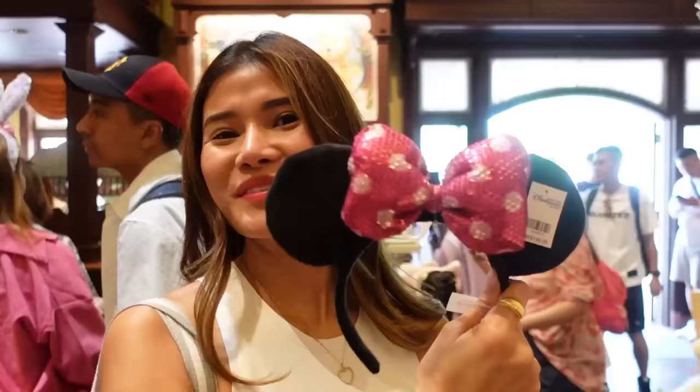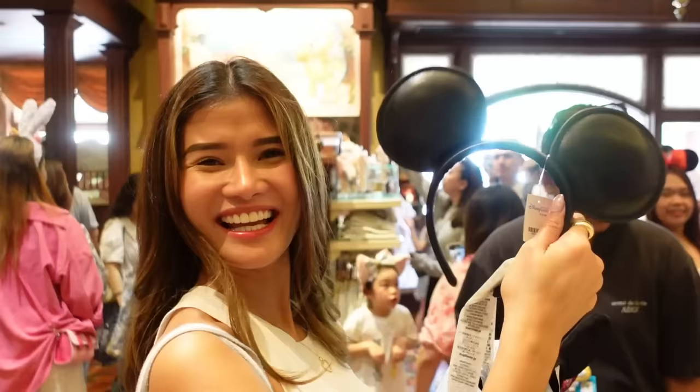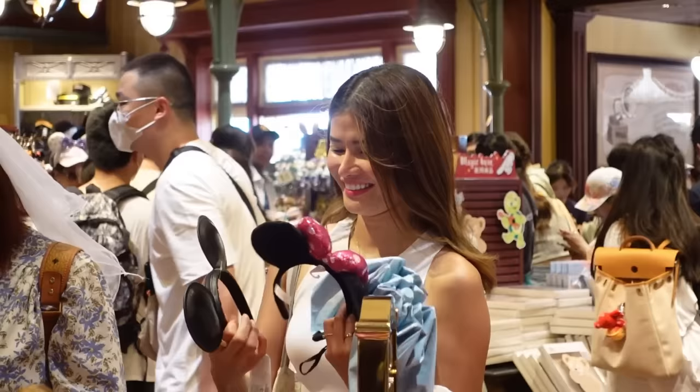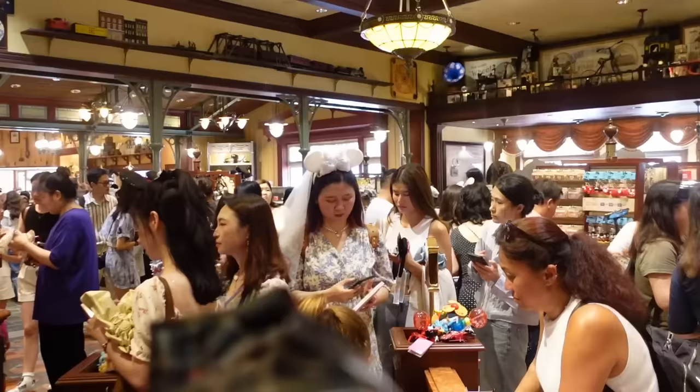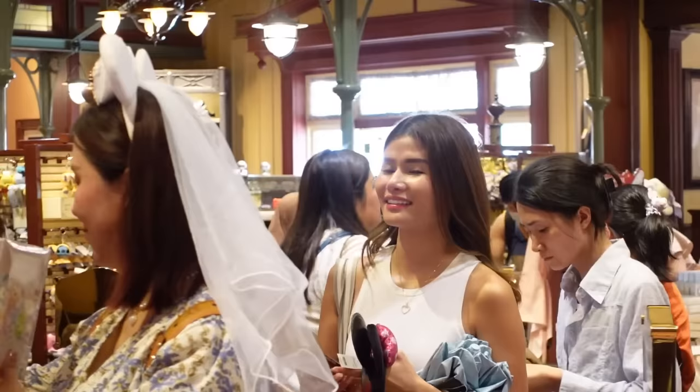So Disneyland experience is not complete without the headband. Without the headband, guys. So bibili ako nito. Pero syempre hindi pwedeng wala si Bart. Shootin mo to, Bart. Sige, para sa pagmamahal. So yun niya, oh. Bart, ito ayaw mo to? Ito na lang, oh. Ayaw mo yan? Ito.